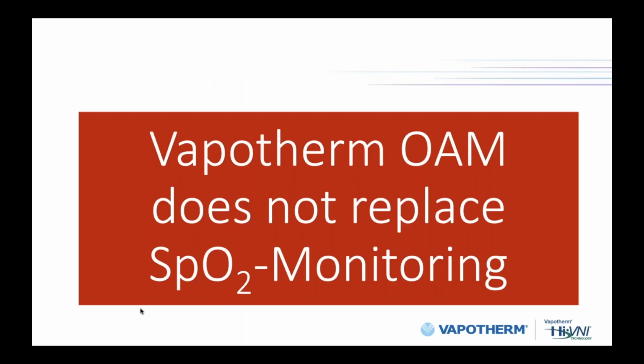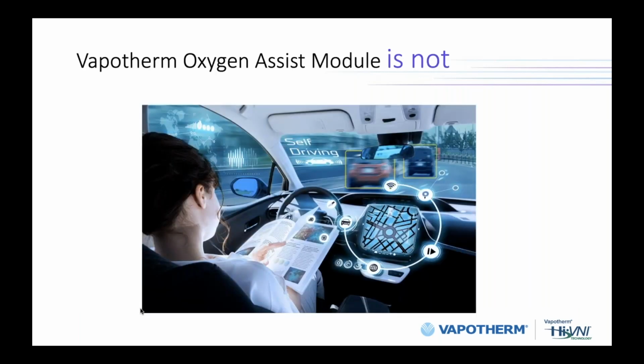Nonetheless, the OAM does not replace SpO2 monitoring. The OAM is not a monitor. The OAM is a closed loop controller to keep your babies in target range. And the SpO2 probe is not covered with alarms. So you absolutely need additional SpO2 monitoring to detect desaturations or hyperoxias that are not caught by the Oxygen Assist module, such as, for example, apneas.